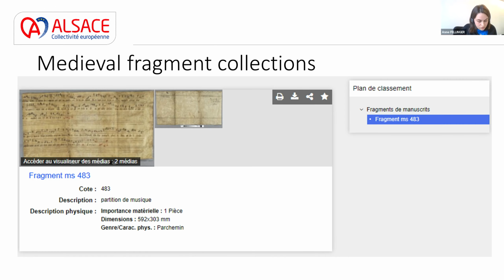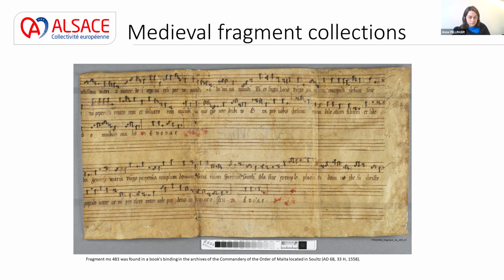But if you go to the site, you'll find this type of information. As you can see, the description is mostly a physical and material description. Archivists have some additional information that's not yet available in online databases, and that comes from the work of archivists in the 1980s, 1990s. For example, for this fragment, we know that it comes from a 1558 book binding preserved in the Commandery of the Order of Malta, located in Soultz, a collection which is kept in the Haut-Rhin archives under the reference number 33H.